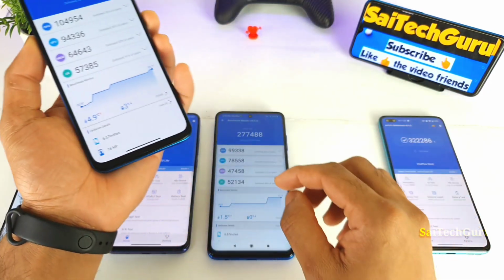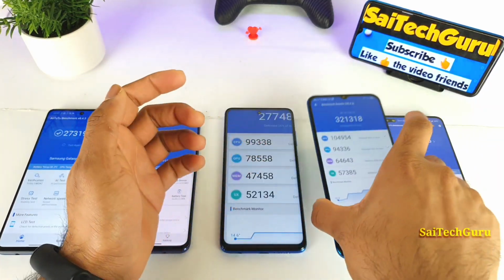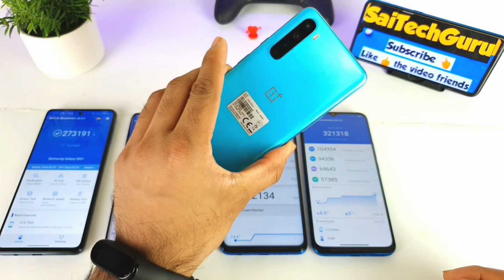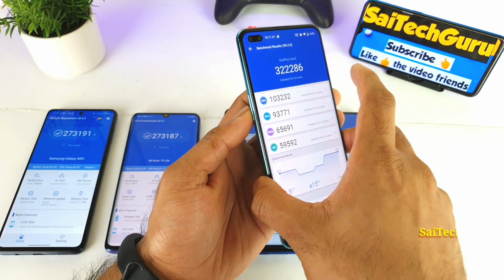So 3,21,000, and here is a quick comparison between the CPU and GPU. I'll compare the CPU and GPU later. First let me just talk about the score, how much we got. It is a OnePlus Nord device, as you can see, friends. OnePlus Nord had a 3,22,000 score. So both are in a similar range.